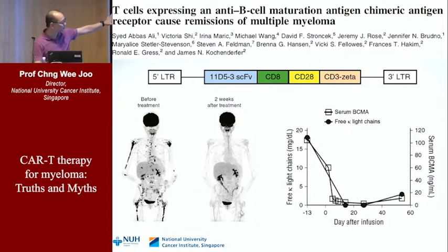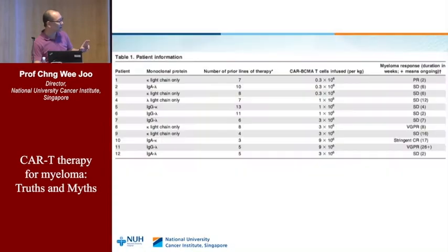But you look at the 12 patients you treated, and you only see response in some. You see PR in the first patient, VGPR in one. This stringent CR, which is probably the patient example that they show, is only one patient. Okay? So when we think about, is this the savior, are we going to cure myeloma, there's a long way to go yet, because you can see here the response rate is probably about 30%. Okay?